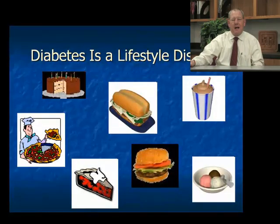Diabetes is a lifestyle disease. It's associated both with what you eat and how much exercise you get. As you look on the screen there, you can see cakes and milkshakes and pizza and ice cream, all those things that have high carbohydrate content, okay? And so you've got to match your caloric intake, what you're eating, with your exercise. And that's the reason that we have such an increase in diabetes today.